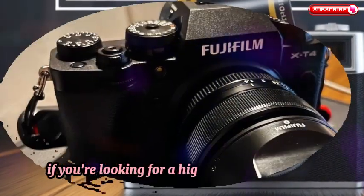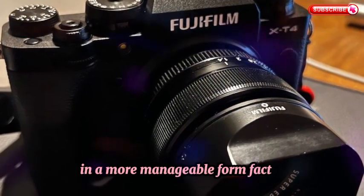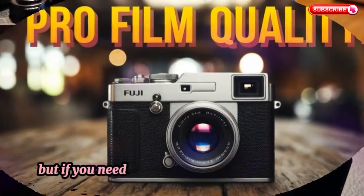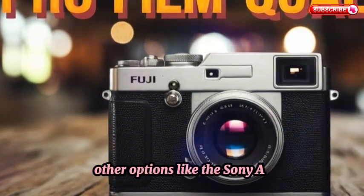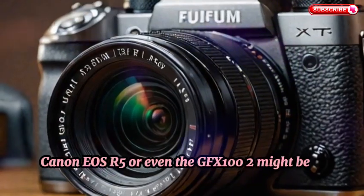If you're looking for a high-resolution camera with medium format magic in a more manageable form factor, the GFX100RF is worth considering. But if you need lens flexibility or faster autofocus, other options like the Sony A1, Canon EOS R5, or even the GFX100 might be a better fit.